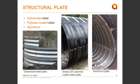So before we move on to some other pictures of tunnel liner relines, I just want to highlight the different types of metals and coatings that we offer in our structural plates. Galvanized steel plates is obviously a very common material and coating, and definitely appropriate for those non-aggressive environments. But where durability is concerned and where the environments are slightly more aggressive, there is the option to supply a polymer-coated steel plate. This is our StrataCat coating. This is actually a baked-on powder coat, and the polymer coating is quite resistant to abrasion. So that's a very good option for when more durability is required.